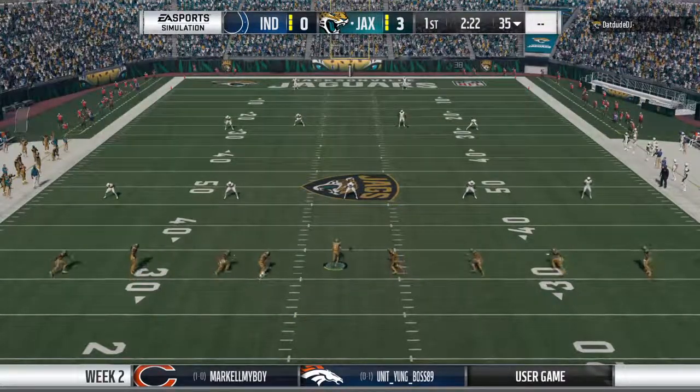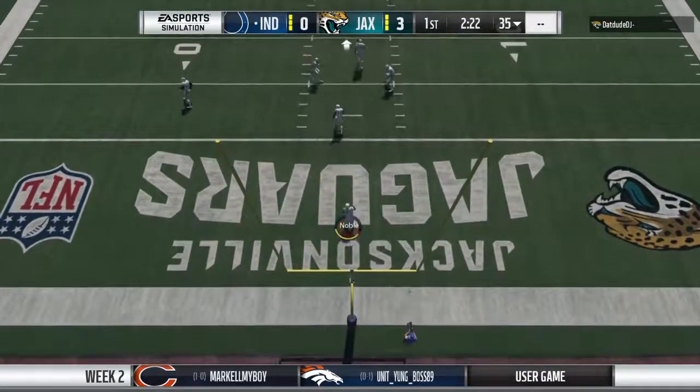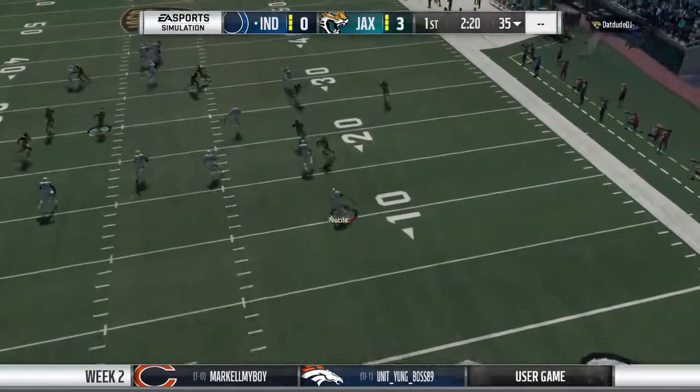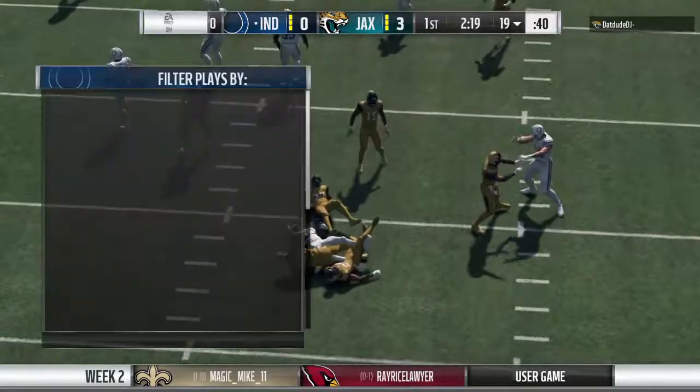On the opposite sideline, though, the defense, I think they're high-fiving each other, only giving up 3 after letting them run that much offense. That'll be taken in the end zone. And he'll take it back to about the 19-yard line.